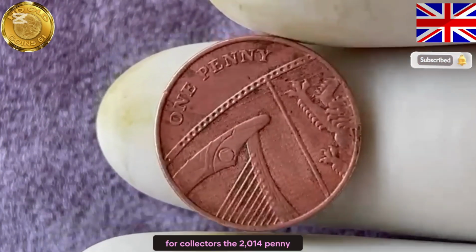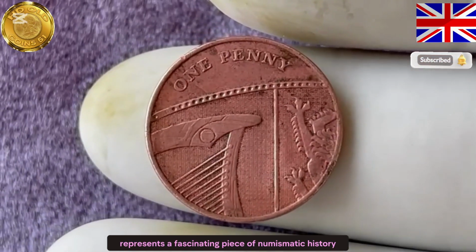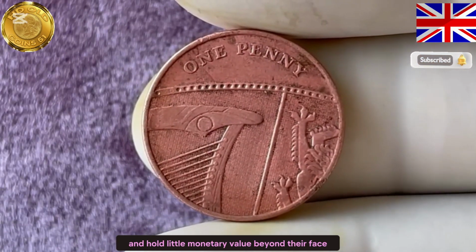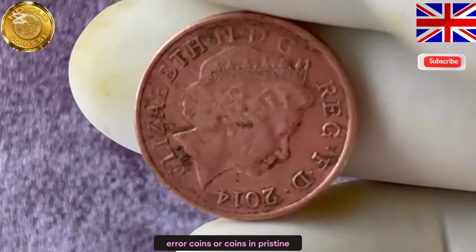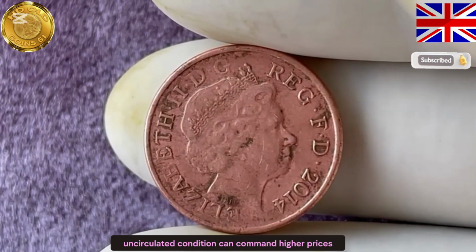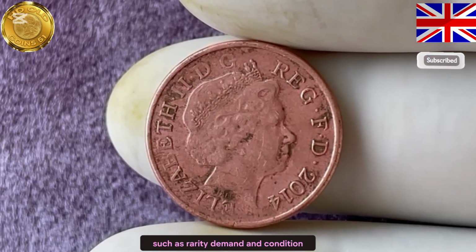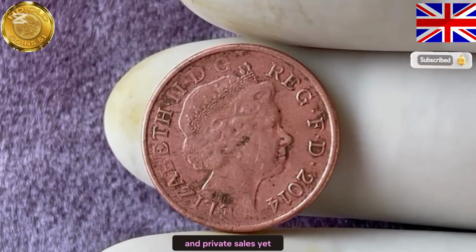For collectors, the 2014 penny represents a fascinating piece of numismatic history. While the vast majority of these coins were produced for circulation and hold little monetary value beyond their face, certain examples, such as proof coins, error coins, or coins in pristine uncirculated condition, can command higher prices. The value of these coins depends on factors such as rarity, demand, and condition, with some specimens fetching impressive sums in auctions and private sales.